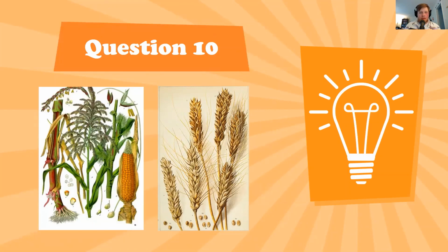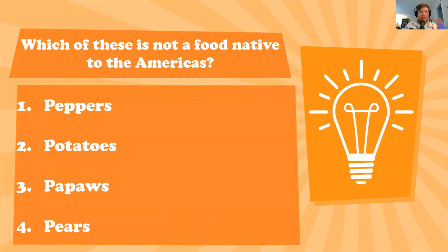Now, my question for you guys is, which of these foods was not native to the Americas? Which of these foods was brought over like wheat? Was it peppers, potatoes, papaws, or pears? I went very alliterative for this one. It's very fun.